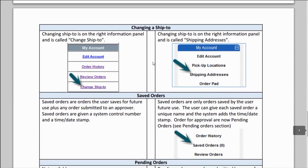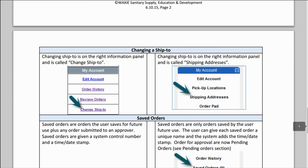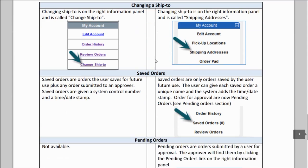Moving forward, if you change your ship to, same thing here. Similar to the pickup locations, you can change your ship to. Let's say you're ordering products and this is the wrong customer. It should be shipped to this address, not that address. You can change it mid-order. Very simple to use. Great feature again, and makes it a lot easier for you guys. That, and in addition with knowing where the order is going to while you're placing the order, great feature.